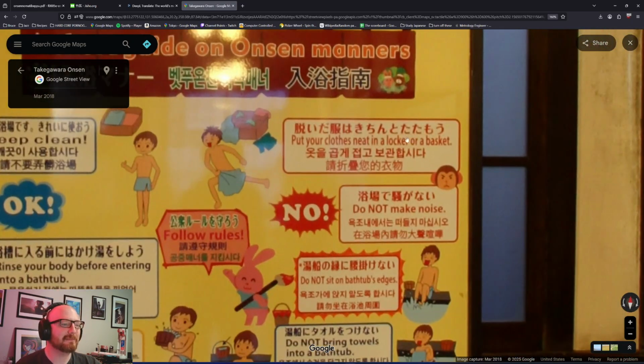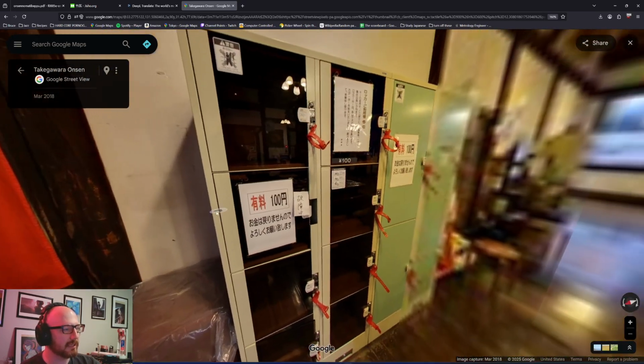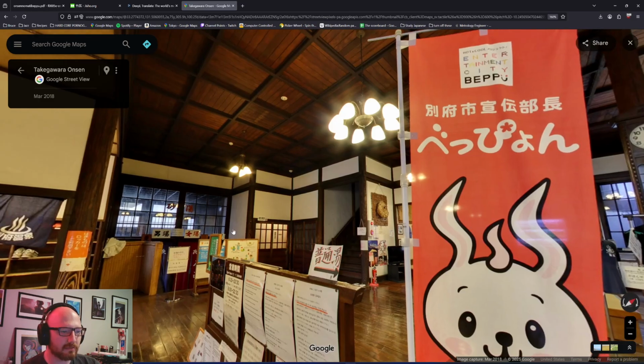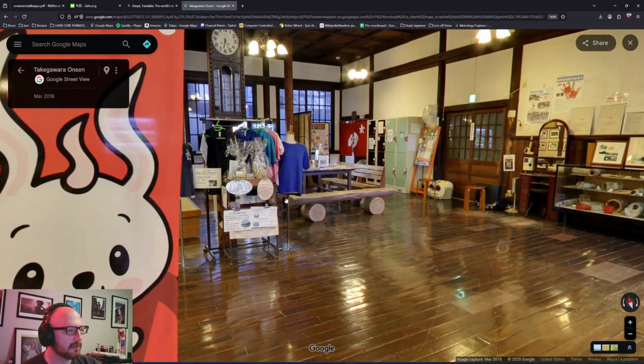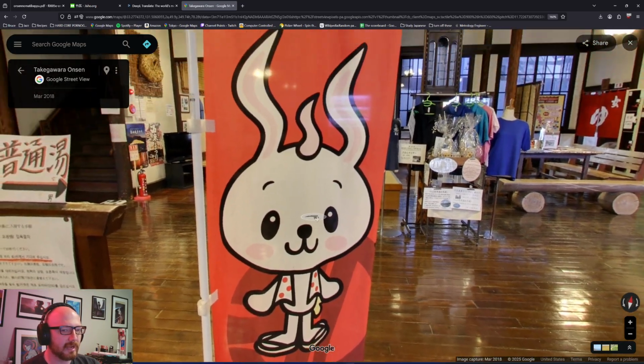Hey! Onsen manners. All right, this is a fun one right here. Okay, let's look at this. A short guide to onsen manners. Keep clean. Yes. Always you clean yourself off before you get into the water. Don't make noise. Don't sit on bathtub edges. Don't bring towels in. Just get in the water and relax. Quit making this weird. So here you can go in if you're a lady. Is the men's on this side over here? Oh. Okay. So over there. Where? Huh. Also, hello, little rabbit thing? I'm not sure.